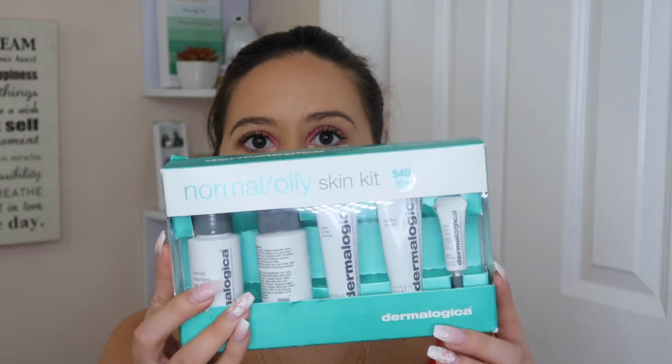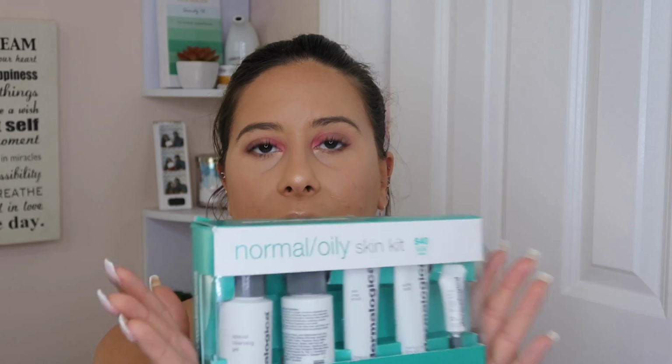The next skincare thing I wanted to shout out is this. So I did a blog post on this. Check out my blog if you're not following my blog already. But this is the Dermalogica normal to oily skin set. This is a $72.50 value. I got this for $40. This is a 30-day trial of the skincare.